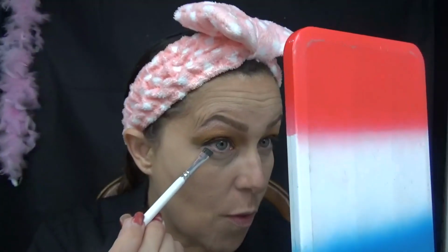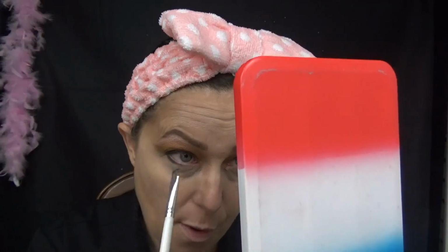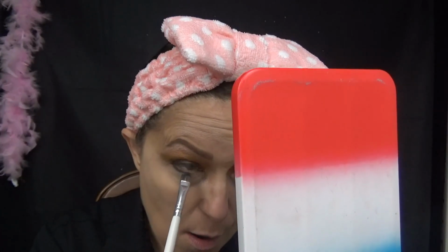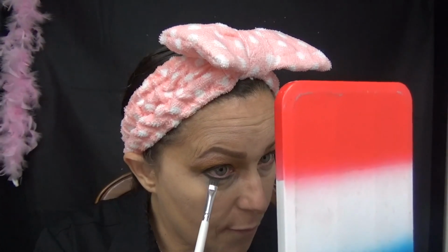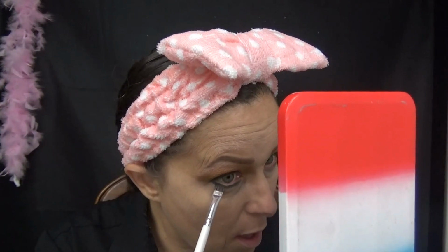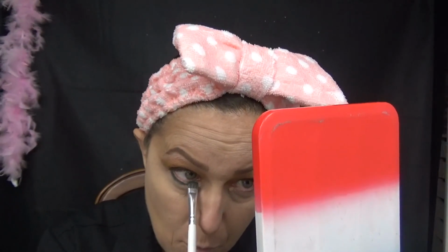These brushes are very good. They actually impressed me. I don't know why I had doubts about them. Morphe brushes are pretty darn good for the money you spend. They're very fairly priced, I think. And so yeah, I'm enjoying them quite a bit. I have quite a few Morphe brushes that I absolutely love. They may not last as long as the higher end ones, but they are totally worth it.